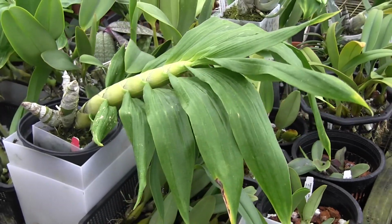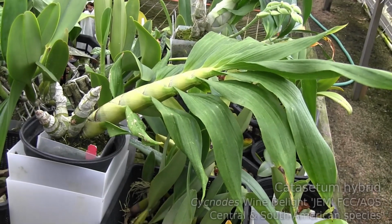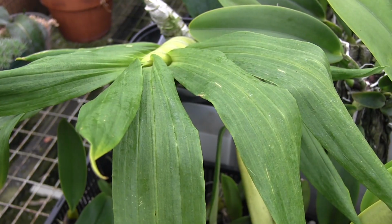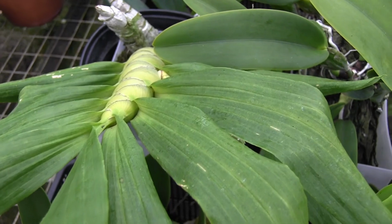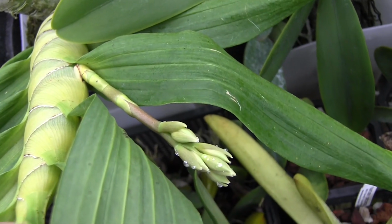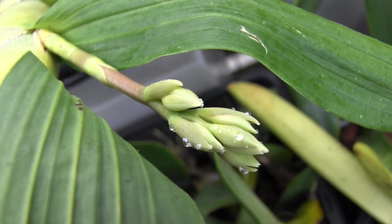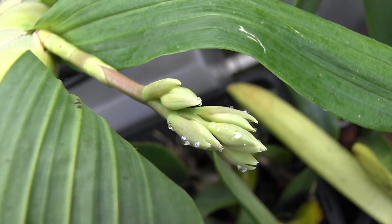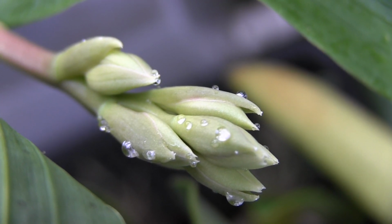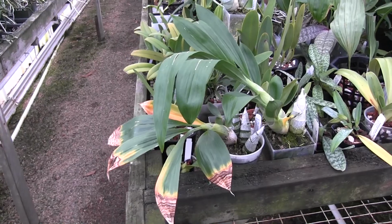Another one of my Catasetums, this is the Cycnodes Wine Delight, put out a huge pseudobulb this year. And I challenged Marissa Koopman on Instagram to see if my plant would produce more flowers than hers on a single spike, and I'm pretty sure that's not going to happen. For whatever reason, no matter how big the bulb was, this plant is putting out, it looks like there's 7 buds on the spike, which is still more than it's ever put out for me, but it just makes me wonder, my gosh, if the bulb is this big and the plant seems to be doing that well, why so few flowers? But you can see they're kind of coated with that telltale happy sap.